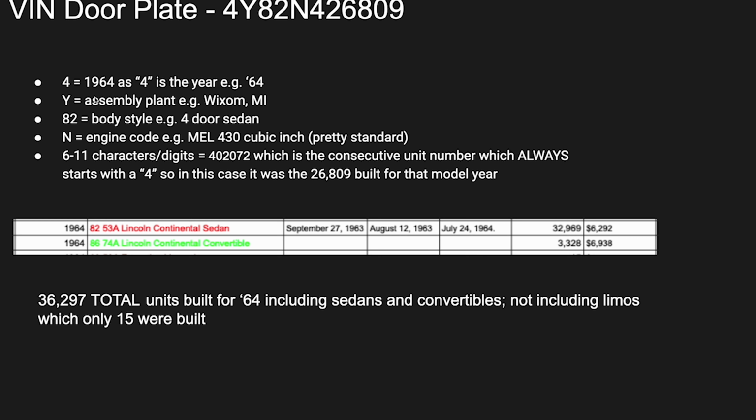So this is broken down as, of course, the number 4 is the year, so 64. Y is the assembly plant. These were all built in Wixom, Michigan. 82 is the body style, which is the sedan. N is the engine code, which these are all the MEL, which is Mercury Edsel Lincoln. So MEL 430.